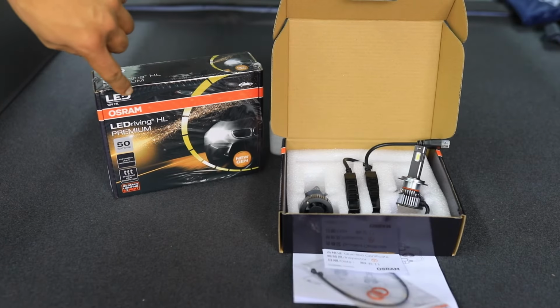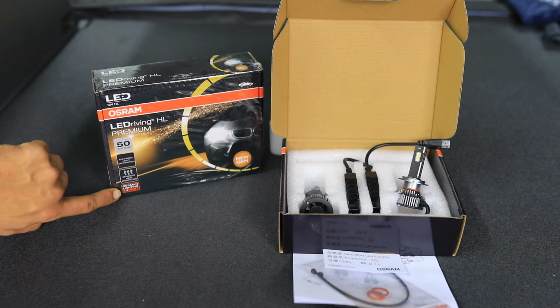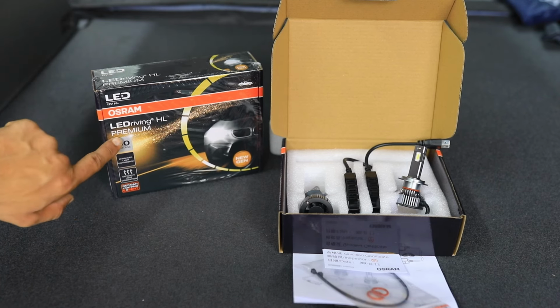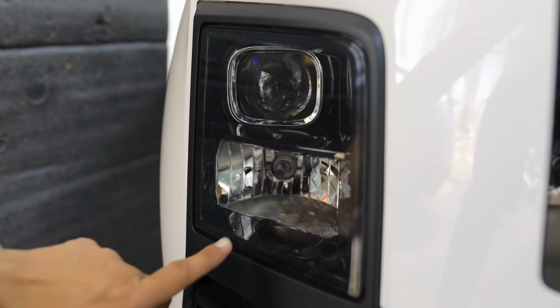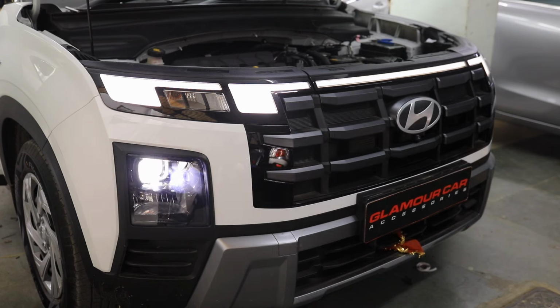Next, we have upgraded the lighting with Osram LED headlamp bulbs. These bulbs offer superior illumination compared to standard halogen lamps, improving nighttime visibility and giving the Creta a more modern appearance.